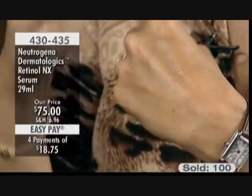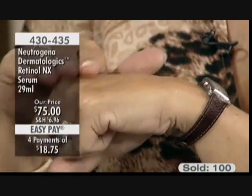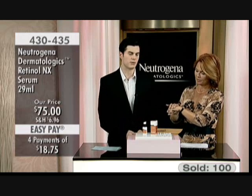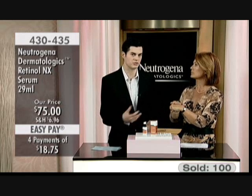It is a serum, so that's why it goes on so smoothly. You know, a lot of times ointments, creams, or lotions are a lot greasier. Exactly. This actually goes on really smooth, and that's why people do choose to use it during the day, because they can use it under their makeup.